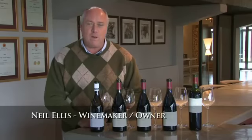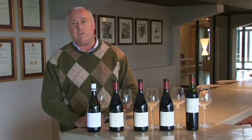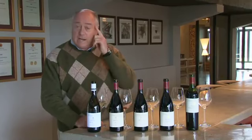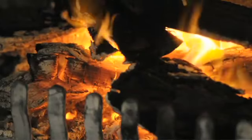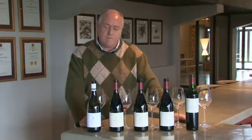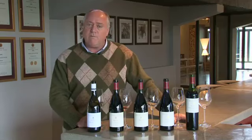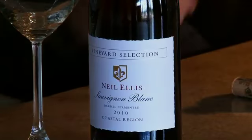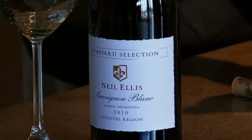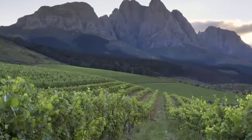1st of July, wonderful winter's morning. We're going to be tasting through our Vineyard Selection range, which is a range that really revolves around the best that we do. These are predominantly single vineyard wines, or wines that come from a site-specific vineyard and are made obviously in limited volumes. We're going to start with a 2010 Vineyard Selection Sauvignon Blanc, which is basically a wine from one single site in the Jonkershoek Valley.